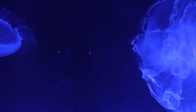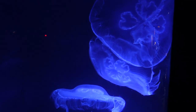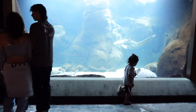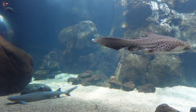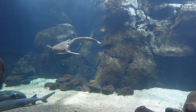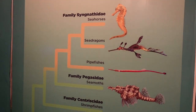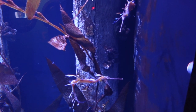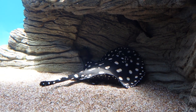We also really enjoyed seeing the jellyfish. And visiting the shark tank, which had this really, really cool, really big fish on the bottom of the shark tank as well. I don't remember what the name of that fish was. And seeing the seahorse dragons, or the sea dragons, I believe is what they're called. Ellie really enjoyed seeing all the different colors of fish and all their movements in the water.